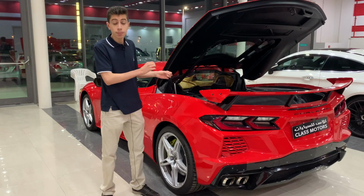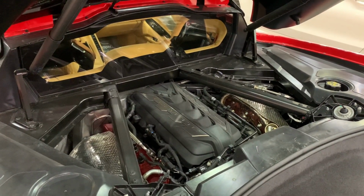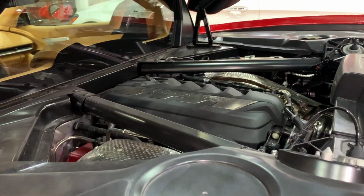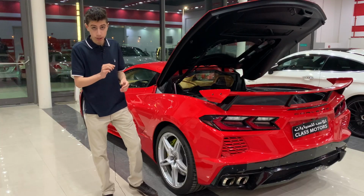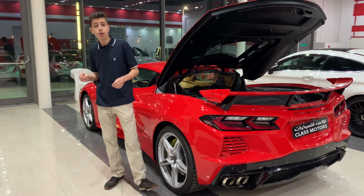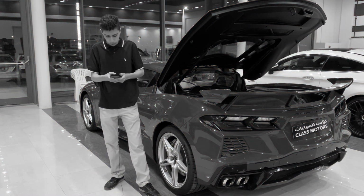So a 6.2-liter naturally aspirated V8, making 495 horsepower and 623 newton meters of torque. Again, huge numbers, very close to supercar numbers, but that's not the impressive part about the engine. What's impressive is actually the 0 to 60 miles per hour, which is 2.9 seconds.